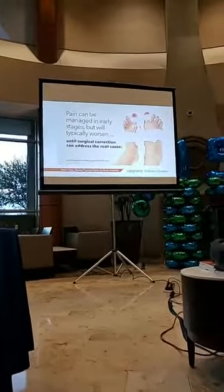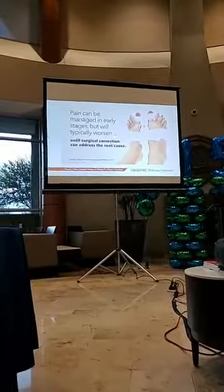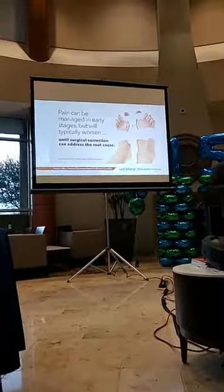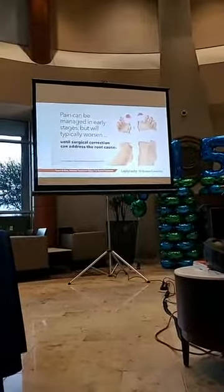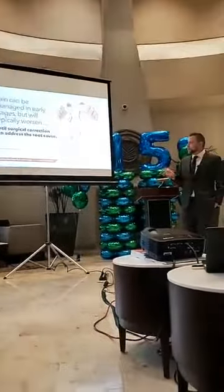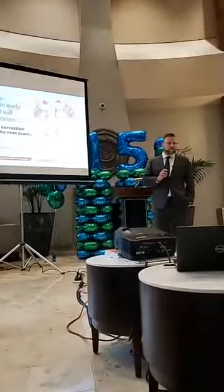So can it be managed in early stages? A little bit. If you're having pain, you can wear a wider shoe, of course. It's not going to cure the condition, but it makes it more comfortable for you. Can you wear a pad? Maybe. If your shoes are slippery and they're sliding around, you can help with that. But only surgical correction can address the root cause.